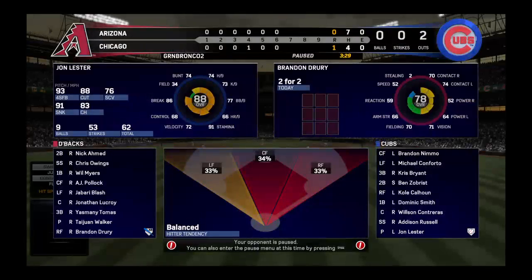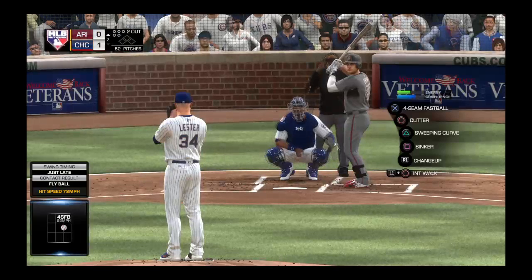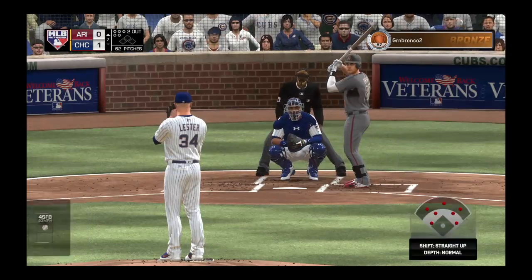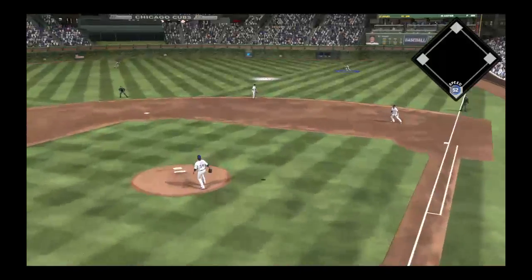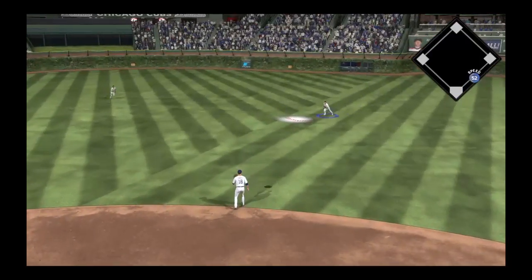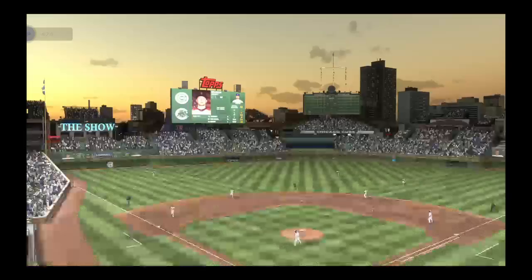Striding in once again, right fielder Brandon Drury. Into the windup and the pitch. Now a flare out toward right center. Calhoun shading to his right, makes the catch, and that'll retire the side.